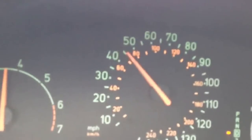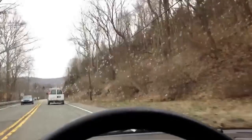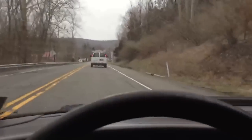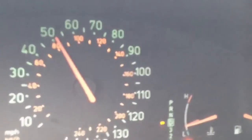I'm leaving the window down so you can hear, hopefully, the engine. Now you see, boom, we're up to 60 miles an hour, no problem. Shifts nice and smooth. Wipers work. Let's check the horn. Horn works. I mean, everything on this car works except for the motor. Well, even that works, as you can see.